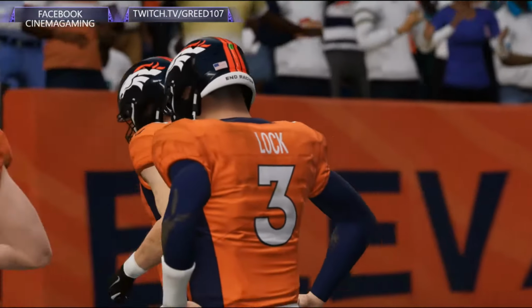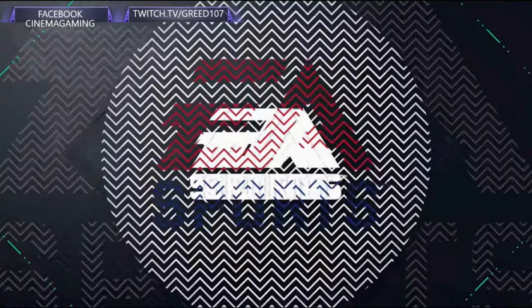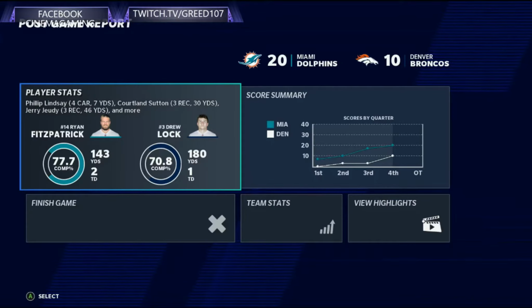So for Miami, they climb back to .500 now at 3 up and 3 down. And they will head home next week to take on the LA Chargers. Meanwhile, for the Broncos, the loss will drop them to 4-2 on the year. And they'll get a home date next week against the Kansas City Chiefs.